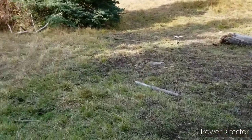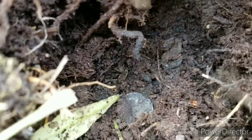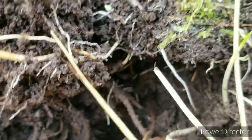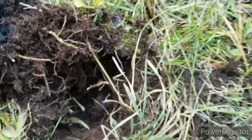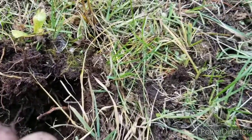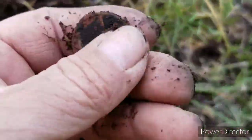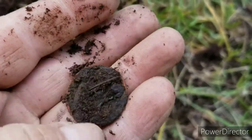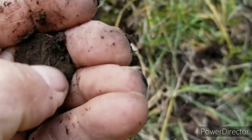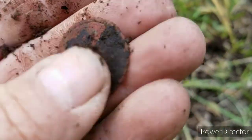I just got silver and it's old. I'm just shaking. Can you see it? Oh my God, there's another one with it. I didn't even see that one. What are you? It's some kind of, that might be a token.